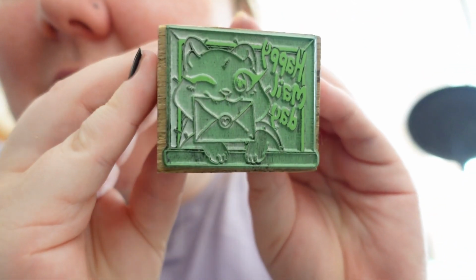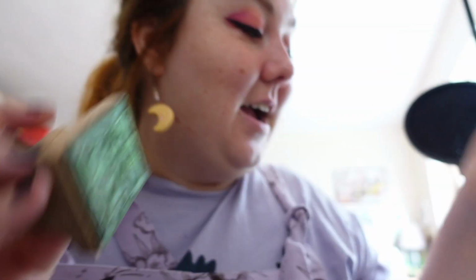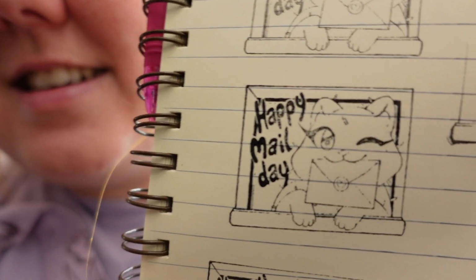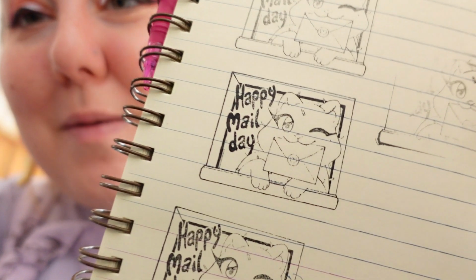I'm not gonna lie. You see it says Happy Mail Day, and I picked up a stamp thing to go with it. So they custom made this stamp. It's got prickles on it, and I did a few tests, and this is what it looks like. Obviously I'm gonna have to get used to using the stamp, but I'm so happy with how it turned out. That's made me very, very happy.